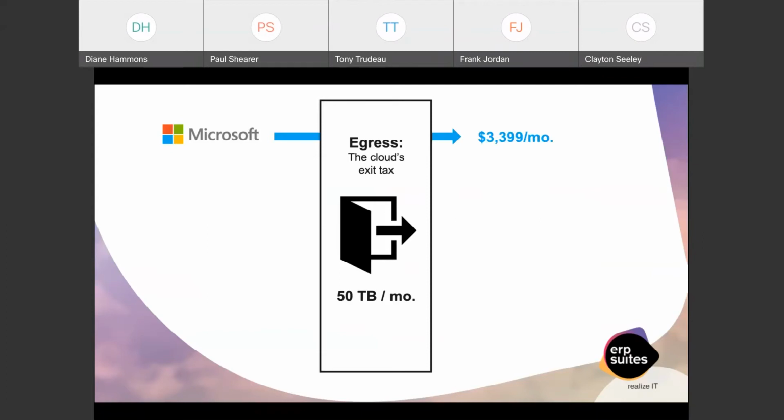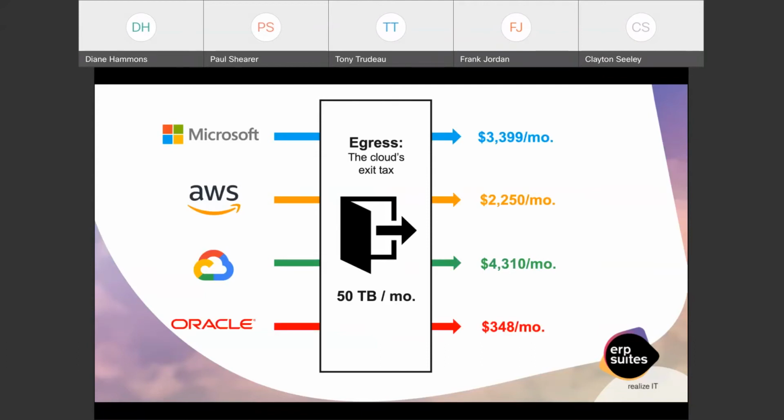Amazon's cheaper. They're $2,200 and $2,250, and Google's around $4,310. So we can see a big price difference here, even between these three. But let's take OCI numbers here and watch how disruptive they actually have been. They're only going to charge $348 to transfer 50 terabytes of data out of their cloud.